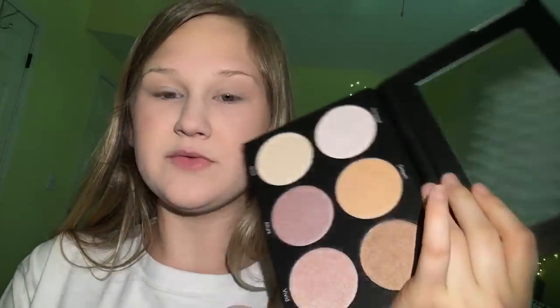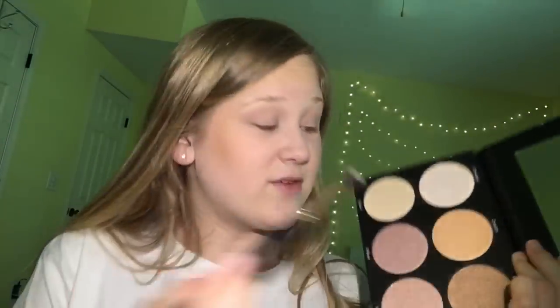I'm going to play around with the pinky and yellow toned ones, not so much the white one. So we're going to try it out on my cheekbones. I'm going to dip in the shade Glow and this one right here, which is the shade Vivid. I've not played around with those yet, but I figured why not? So we're going to put it. Oh my goodness.